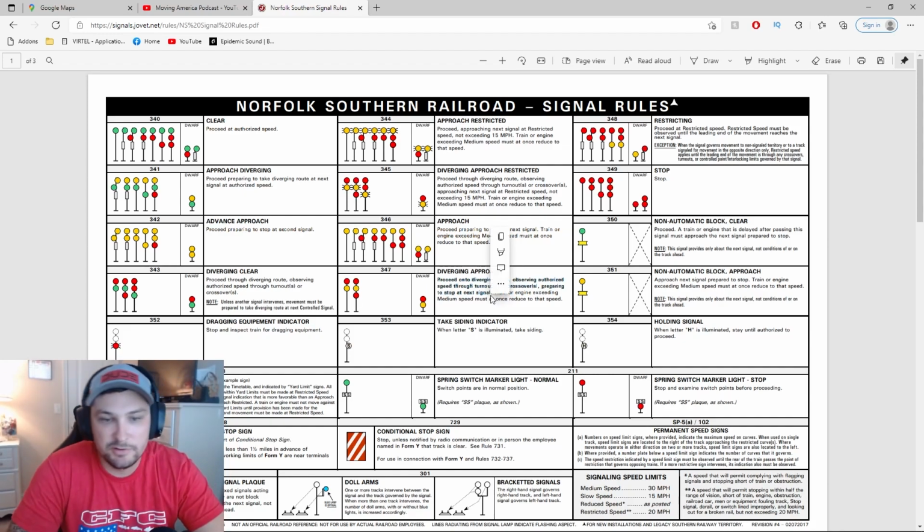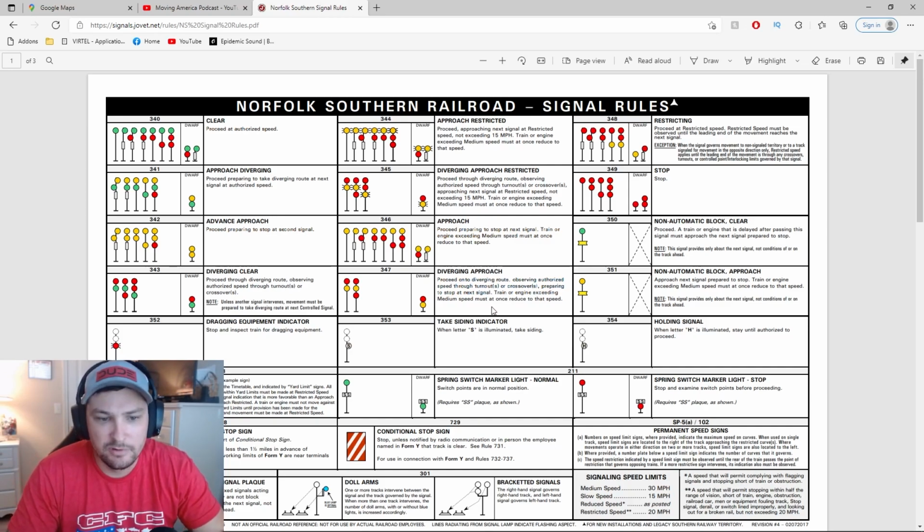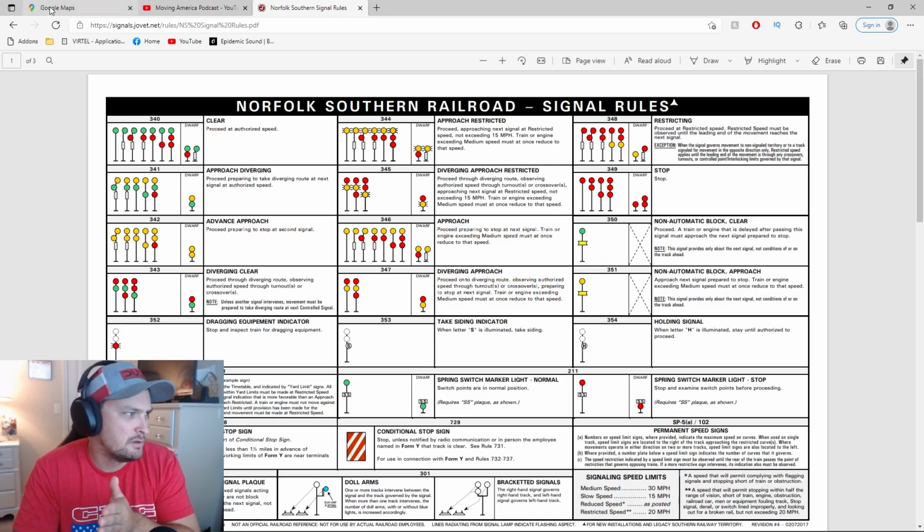All right, so we went over the diverging definition last week, and if you haven't seen that video, it's here. We go over clears, approach divergings, and diverging clear. Diverging approach is pretty straight, simple. If you remember, diverging, the definition is to separate. So that means you're going to take a diverging route. You're going to come off the main line.